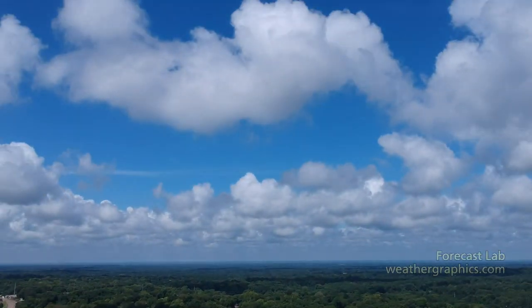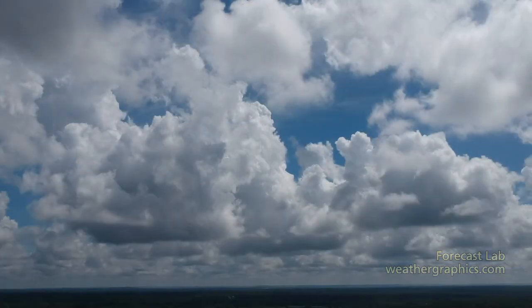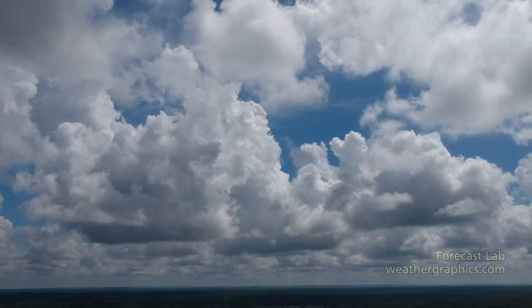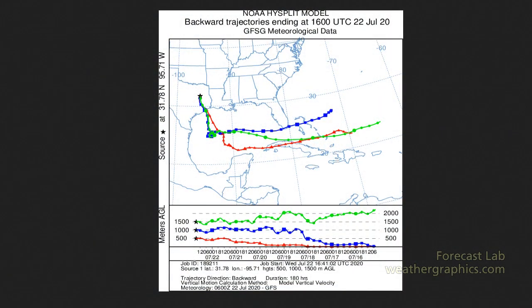Yep, once again, the sky looks like Florida. I mean, you could just picture being on the beach in Key West or maybe even Havana, looking up and seeing this scene. And guess what? We take a look at the trajectory models, and the air is coming from those areas. These are the parcels at 500 meters in red, 1,000 in blue, and 1,500 in green, which represents a lot of the clouds and lower atmosphere that we're seeing. So it's not coming from the Caribbean, but it is coming from the tropical Atlantic for sure.